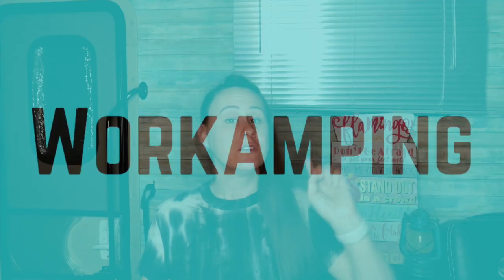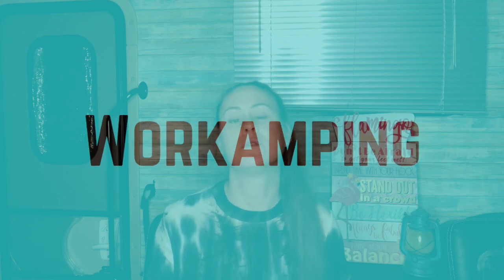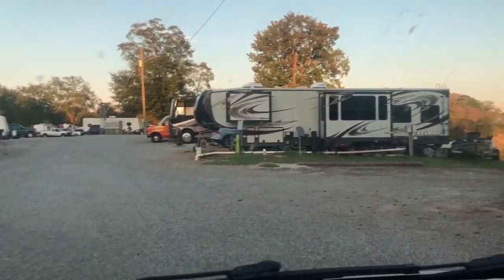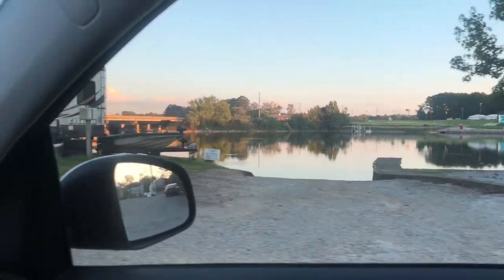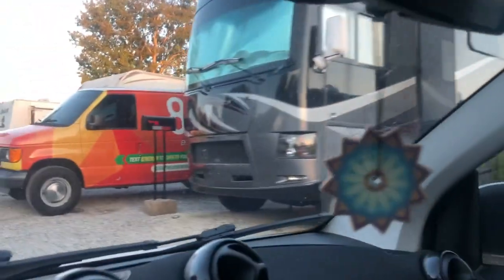So the first way to save money living in an RV full-time is work camping or camp hosting. If you're not sure what that is, that means that you work for the RV park, the state park, whatever place that you're camping at, and they usually will let you stay for free or at a discounted rate, and sometimes you might even get paid, and there's some other amenities that might be included. It just really depends on who you work for, the RV park, and what all they really have there to offer. But it's a great way to save money, especially on your RV rent and amenities.